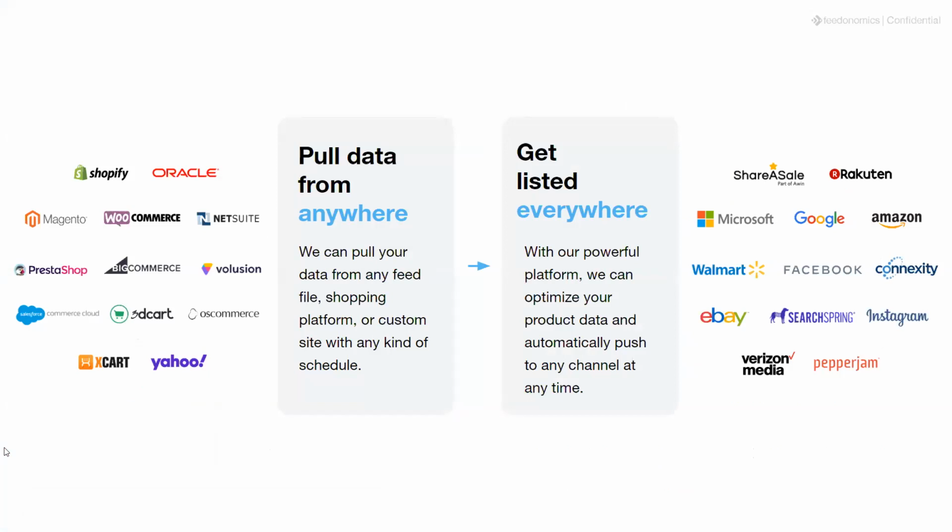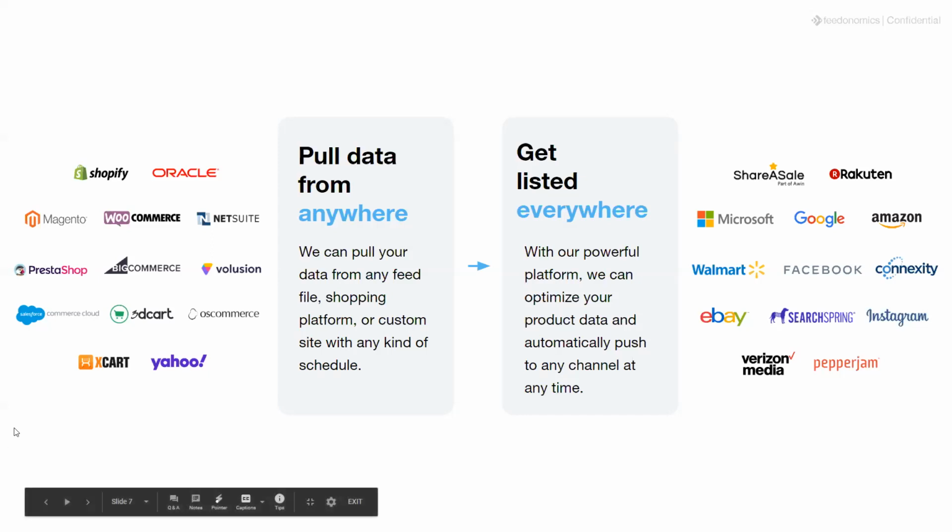We allow you to pull data from anywhere, whether it be a feed file, a shopping platform, or even a custom site. And then we take that data and help you get listed everywhere. So you can optimize your product data and automatically push out to any channel at any time that you want. And typically we set those pushes on a recurring schedule so that those channels always have the most up-to-date, accurate product data.